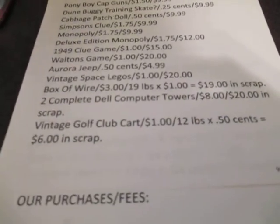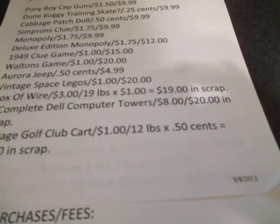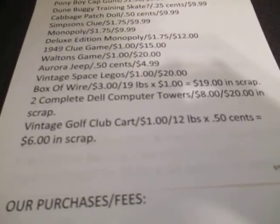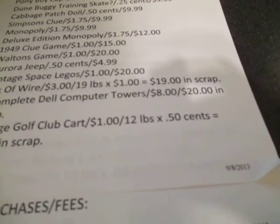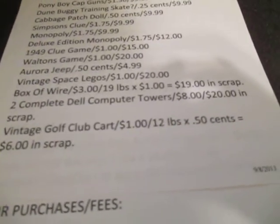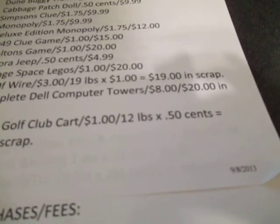money on that. We had that box of wire, and we paid 3. It's 19 pounds, at $1 a pound, $19. The 2 Dell towers, paid 8. I remember from some videos I did a long time ago, I'm getting between $10 and $13 a tower, so I'm just going to average 10 a piece. That's 20.